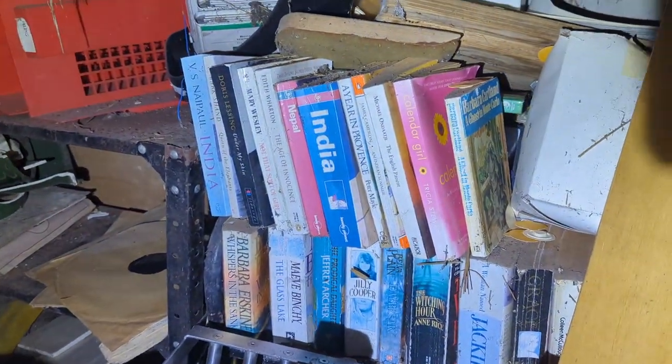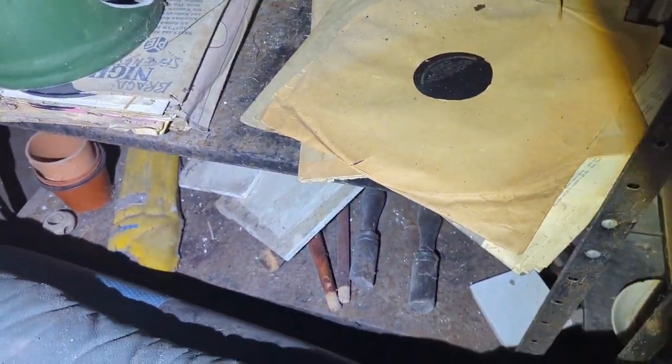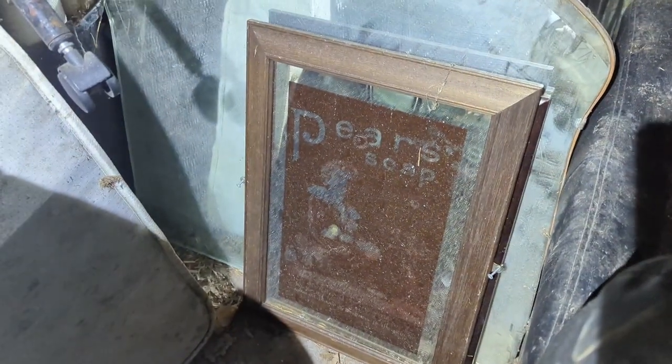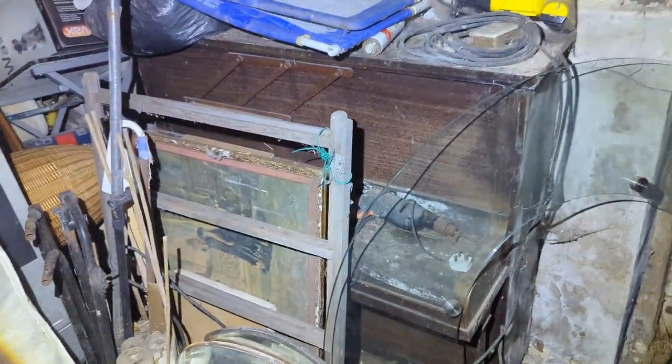Amazing, guys. And some books. Old vinyl player and some tapes. Video tapes. Wow, we've got some vinyls down there too. Let's try get over this couch as such. Oh, stereo. Some tools. Look down here. Pear soap. Sort of mirror, picture frame. There's an old picture back there, along with this other amazing piano.